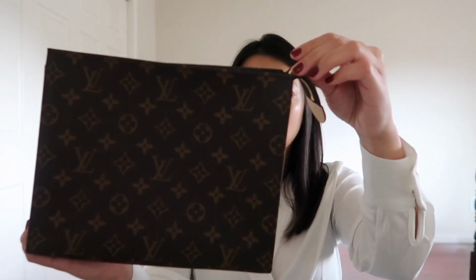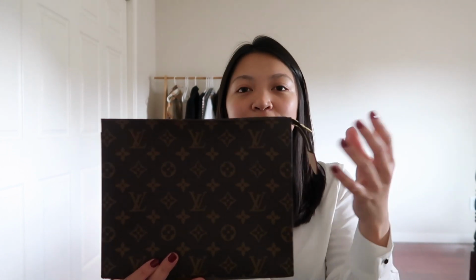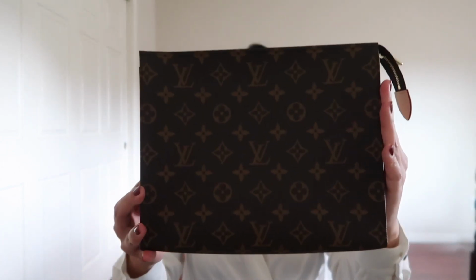And the cool thing is that with the little keyhole thing right here, you can obviously modify it with keychains and stuff to really personalize it. But I love it. It's so simple. I think this is a great statement piece to add to your collection.